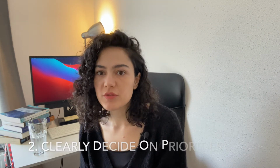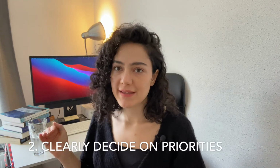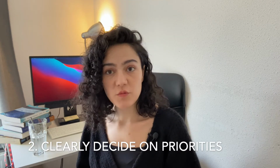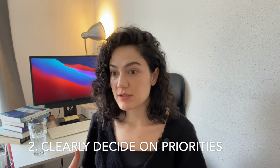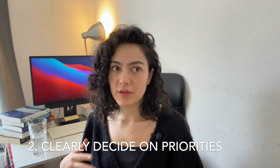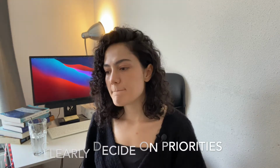The second tip is you probably won't be able to get all of the things that you want from one house. So I would suggest you make a list of your priorities in terms of what you want from the accommodation. For example, do you want centralness? Is that the most important thing to you? Or is it most important that all of the people are working or studying at the same university? So make sure that you know what your priority is.